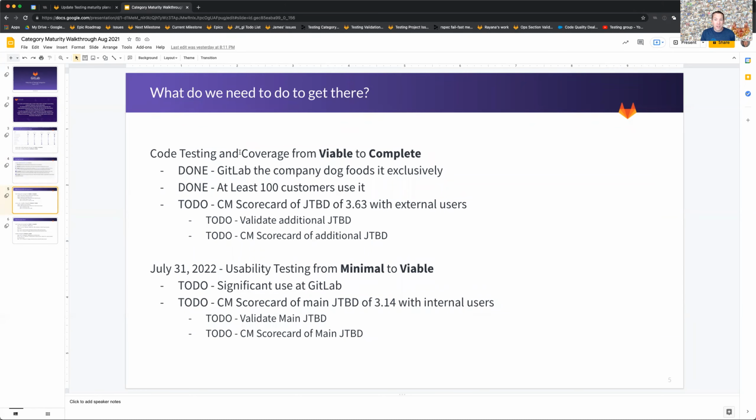So what do we need to do to get there? Well, we'll walk through it a little bit. GitLab, the company, does dog food the code testing and coverage functionality exclusively. We do have 100 customers using it. We do need to do the scorecard part, and there are two to-dos within it. We need to validate those additional jobs to be done. That is going to take some time, and that's why this is all the way out into next year.